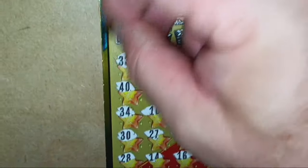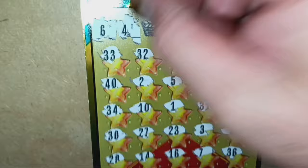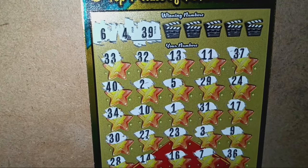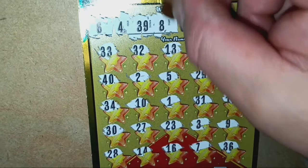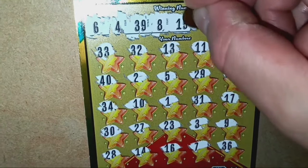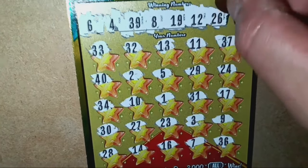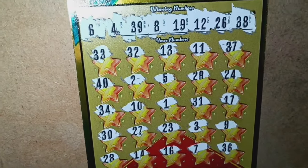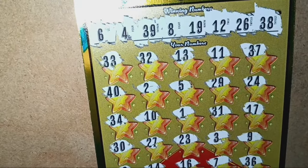All right, can we find a number match here? A number 6, no 6. Number 4, no. 39. We had good old 40. Number 8, nope. Number 19. 12. 26. And our last number is a 38. It certainly doesn't look like we have anything here. Dang it. All right, so we wound up with $10.